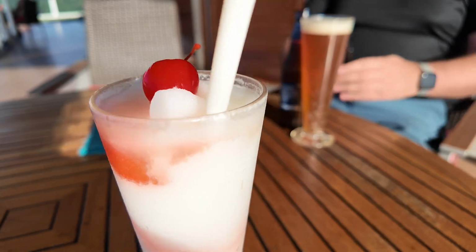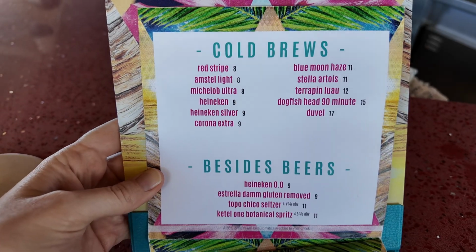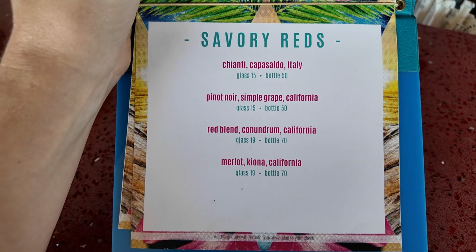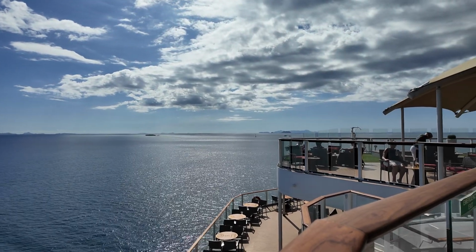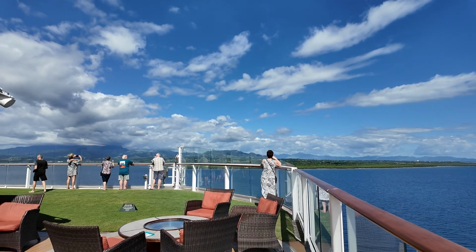And we personally did not have the drinks package, so here's a quick couple of shots of how much each beer or beverage cost. And again, the views were just absolutely stunning. This is such a great spot to come read a book, just relax, or like I said, have a drink, hang out with new friends, meet some new people.